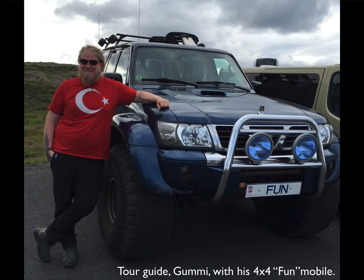And this is our tour guide, a really cool guy, who asked to be called Gumi or Gummy? I forgot now which is the pronunciation. I think it was Gummy, because he made the joke Gummy Bear, so it is Gummy, and that is his funmobile. The outfit that he works for, Discover Iceland, has about four or so of these jeeps. They're made for off the road driving, and as you'll see, we certainly did that. And they each have a different license plate with English words. This one happened to be fun.